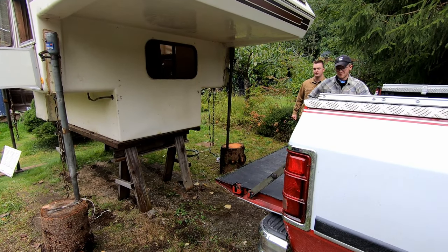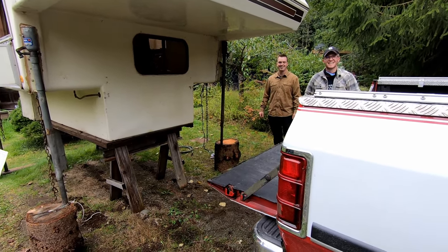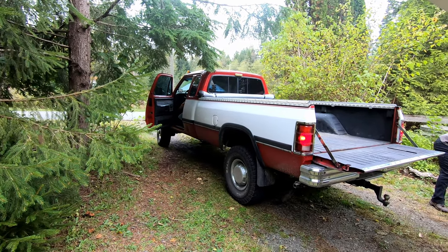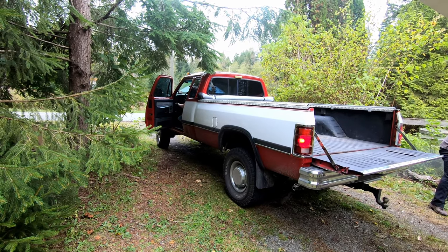Prime the tailgate with the beer for next week. Different sizes.